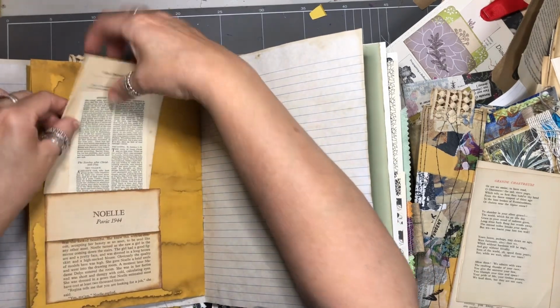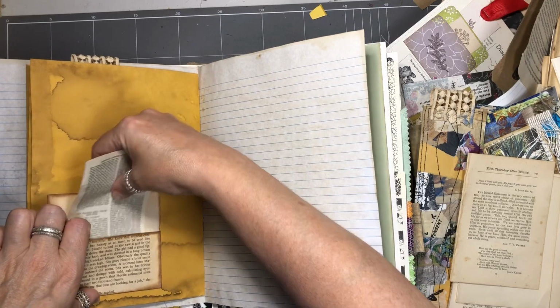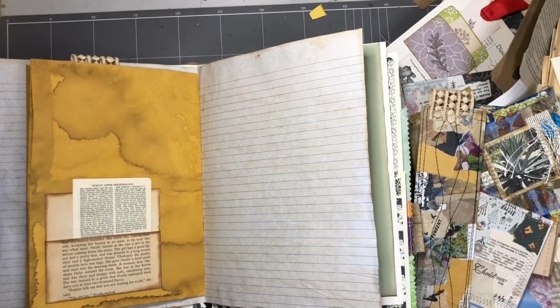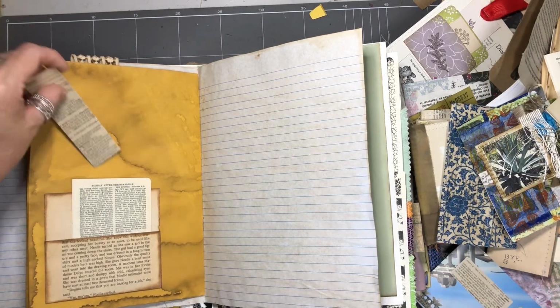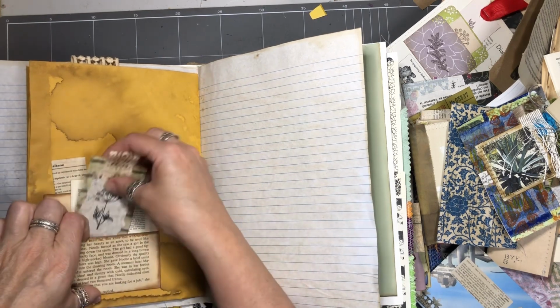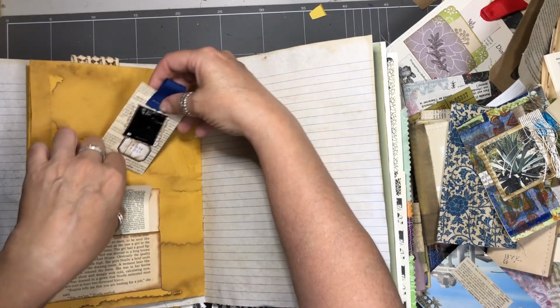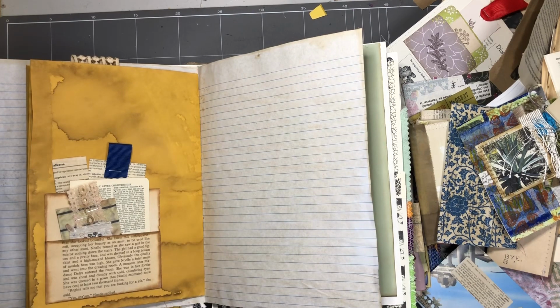This pocket was sent to me by the lovely Bonnie at Bonnie and Clive, with instructions that when I found a journal that was named Noelle, I could pop this pocket in. So yes, this is Noelle, everybody, and she's my version of a Christmas journal. She's not at all Christmassy, but oh, she's full of things to explore.